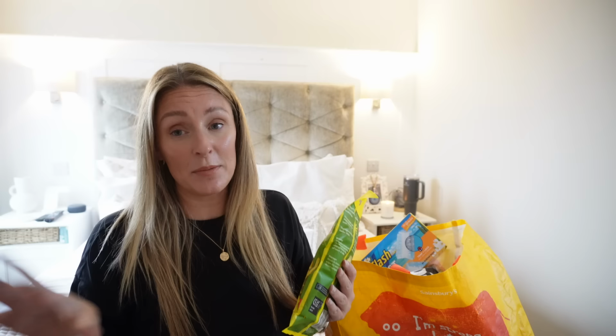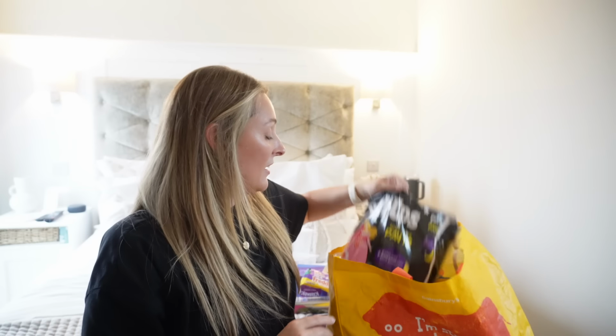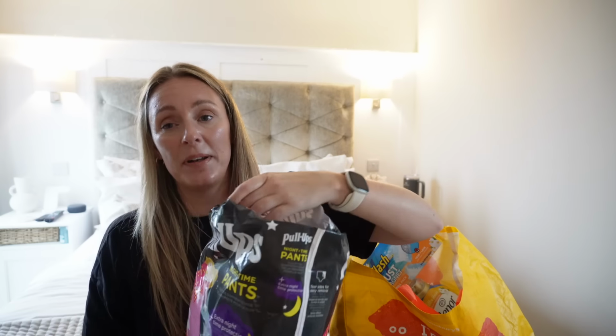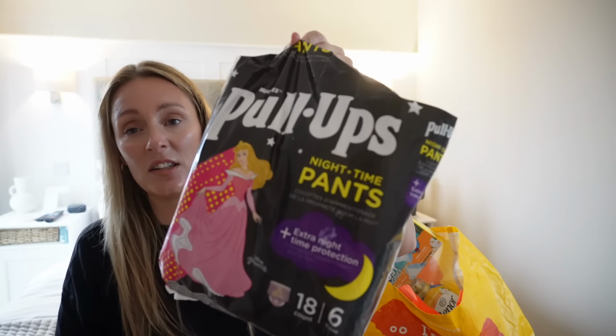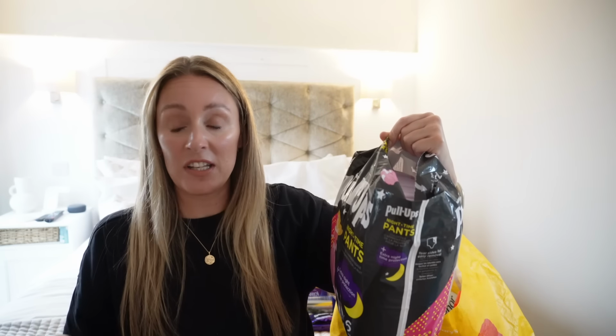Again, totally random. It's not in any order at all. I picked up some more rubber gloves, and then I got, again, these have been open because we've been dipping into them, but I picked up these nighttime pull-up pants for Penny. So she's my youngest, she's 2. She is completely dry during the day. She's been dry for a few months now. She's done really well with that.